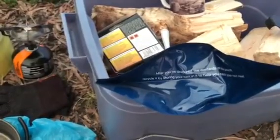Today's Mountain House message on the bottom of the pouch is: after you've devoured the contents of this pouch, recycle it by putting your bait in it, so the next time it can help you catch your next meal. I don't know about that, guys.